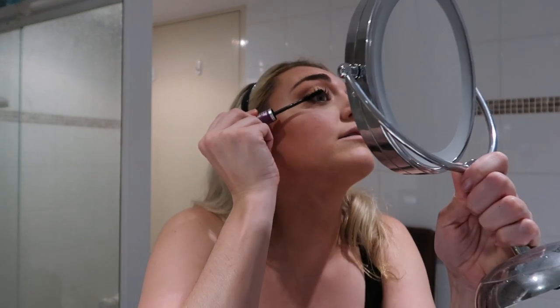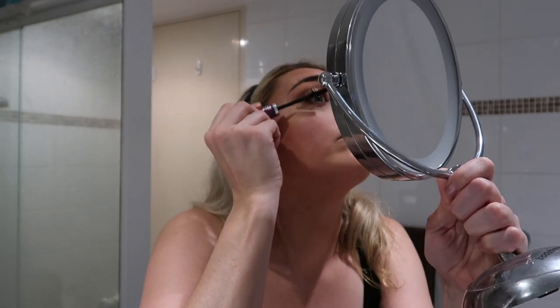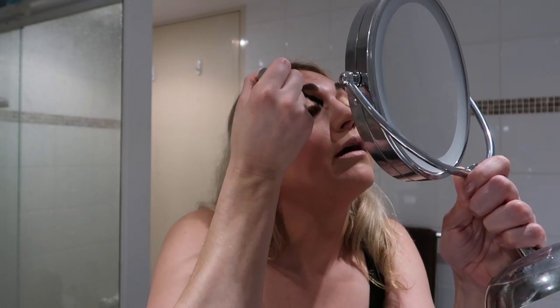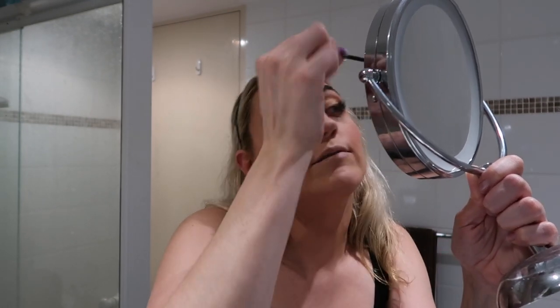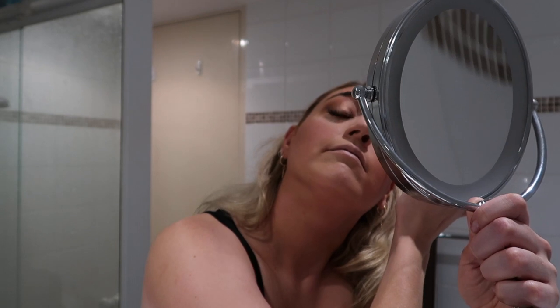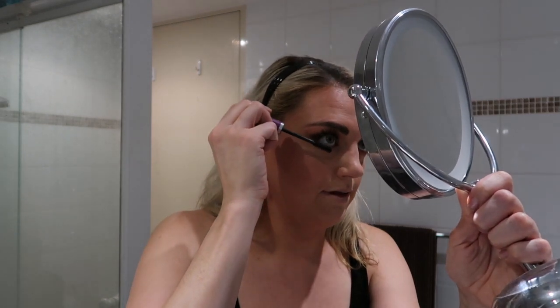Sorry, so hard to concentrate, seeing what you're doing in a viewfinder. Hold on, let me just lift this up. Get to that root, get to the root of the lash line. I would normally do a different mascara for the bottom lash, but I really can't be bothered.